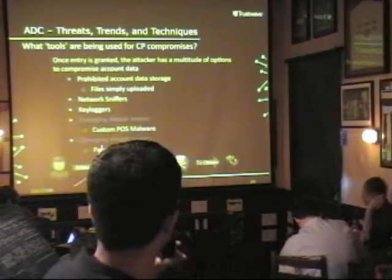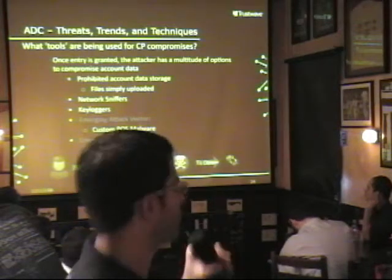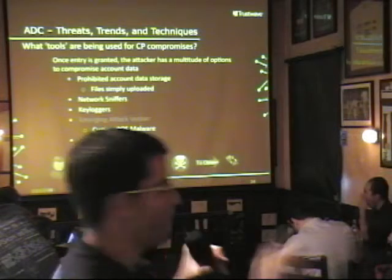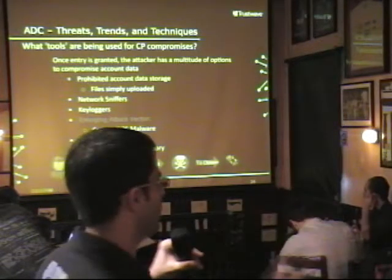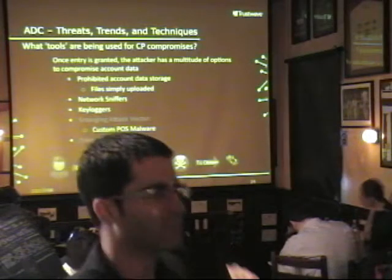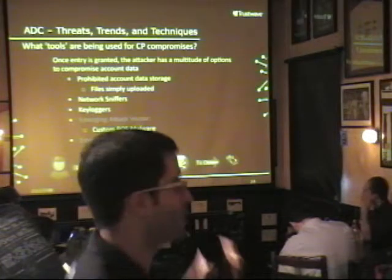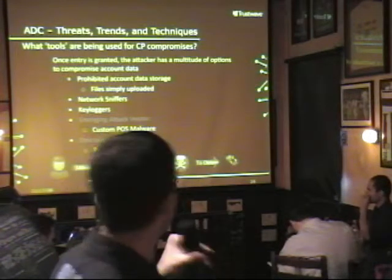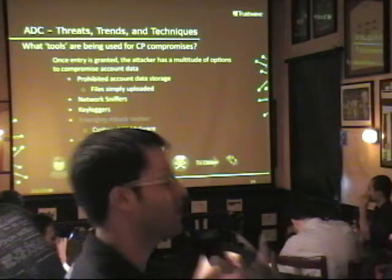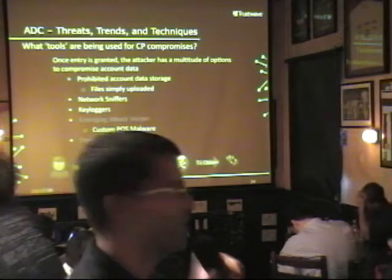One of the newest trends we're seeing is the parsing of volatile memory. Essentially, they're loading memory dumpers onto the system and watching the point of sale processes. As the cards are being swiped, they pull the data out of memory and write it to disk. Even if it's encrypted by the point of sale software when written to disk, it still has to be in memory in the clear at some point, from when it's swiped to when it's authorized, and they just pull it right out of memory and write it to disk.